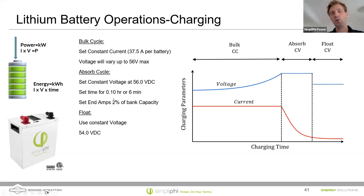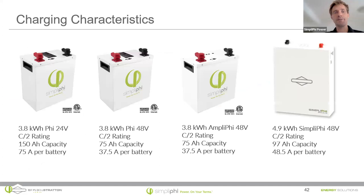So suppose you had two of these batteries with 150 amp hour capacity, then what you could do is specify 2% of that 150. And so once you hit 3 amps, you could terminate the cycle when your current comes down to 3. We don't always recommend it. It's not needed to float the batteries, but if you've got some free source of renewable energy, you might want to float the batteries. You do that at 54 volts with our batteries.